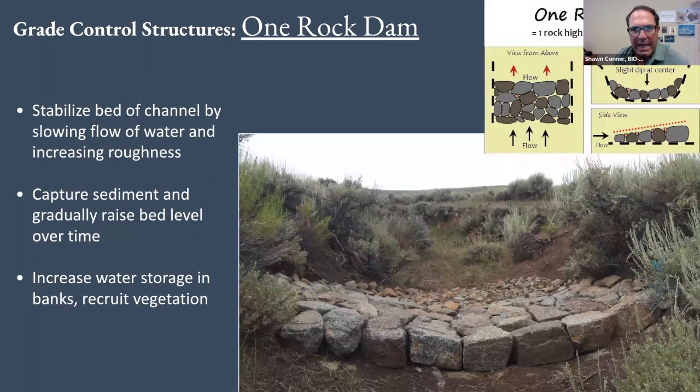So these one rock dams, they do have some important components, and you can see the diagram in the upper right. So the side view, this idea about the uniform surface is important. That's something we should strive for, a uniform surface. And this picture in the bottom here is particularly elegantly made. You can see the uniform surface for the water to go over.